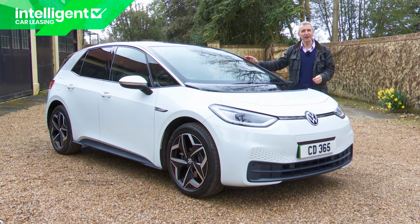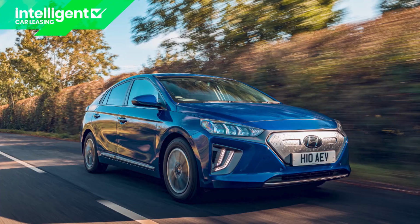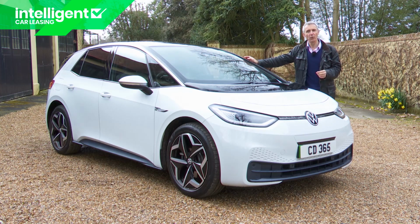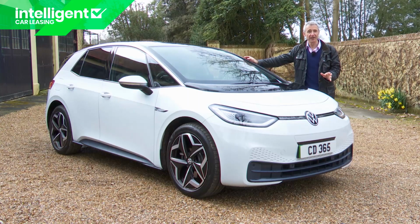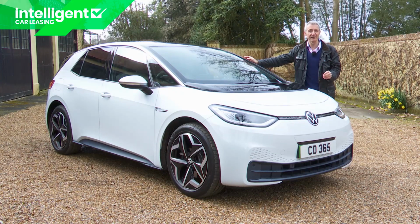A similar 38.3 kilowatt-hour Korean battery is used by the Hyundai Ioniq Electric, which costs around £31,000 and is quoted at only 182 miles between charges. As for other options, well, we quite like the quirky Citroën EC4, which has the 50 kilowatt-hour battery and goes 217 miles and costs from around £29,000.